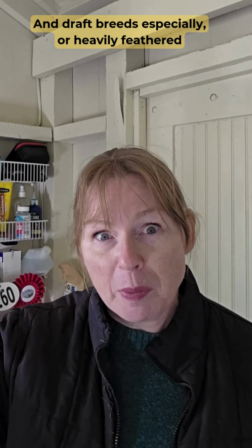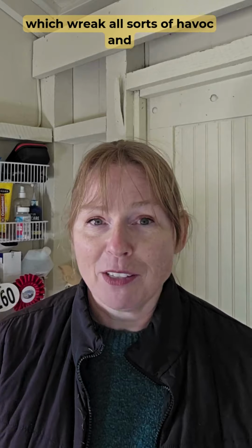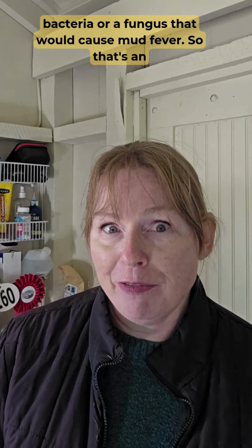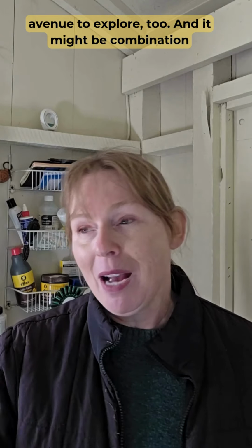And draft breeds especially, or heavily feathered breeds, are susceptible to getting feather mites, which wreak all sorts of havoc and is a little bit different than an infection from a bacteria or a fungus that would cause mud fever. So that's an avenue to explore too. And it might be a combination of everything.